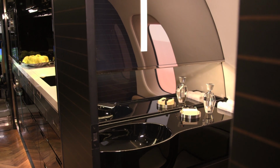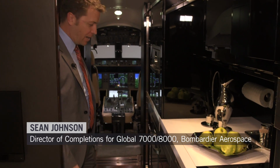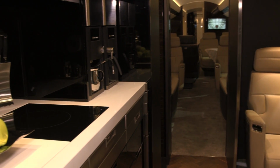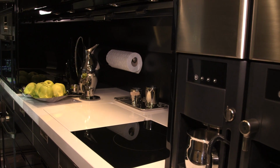So we're in the galley of the Global 7000 mock-up. This is the entranceway to our home in the sky. And the galley has been completely redesigned with a lot of work from our customers. Actually, we did several flight attendant focus groups.